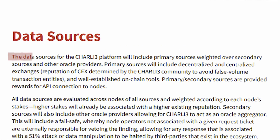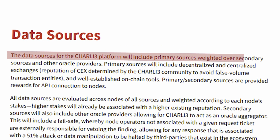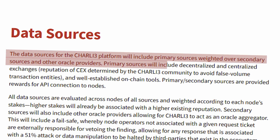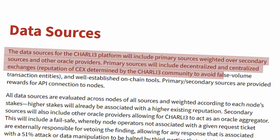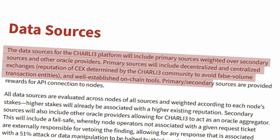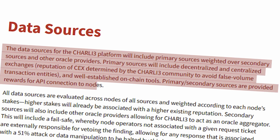In their white paper, Charli3 specifies exactly what data will be provided in the early stage of development. They say the data sources for the Charli3 platform will include primary sources weighted over secondary sources and other oracle providers. Primary sources will include decentralized and centralized exchanges, reputation of CEX determined by the Charli3 community to avoid false volume transaction entities, and well-established on-chain tools. Secondary sources are provided rewards for API connection to nodes.